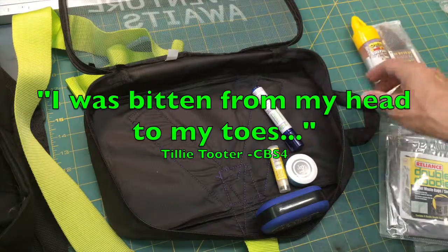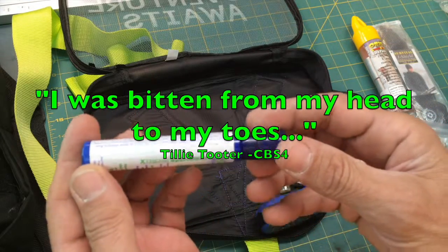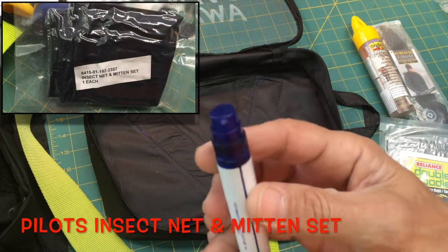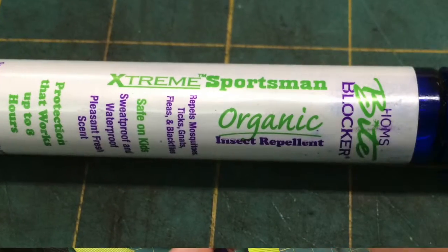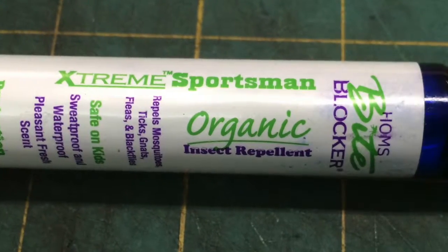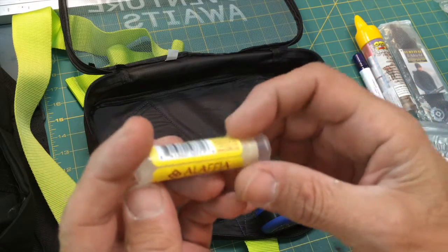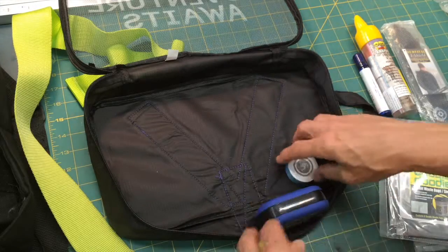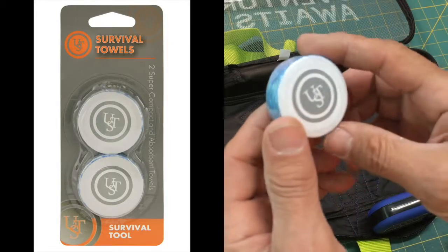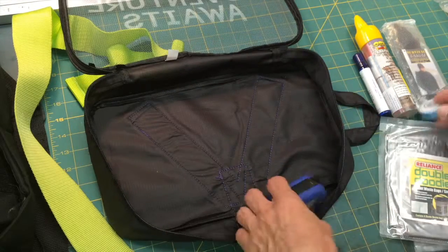If you know the tropics, then you'll know the pestilence known as mosquitoes. This is where that military pilot's insect net kit comes into play, along with this little spray bottle of insect spray. You can make it DEET or some of this Holmes bite blocker stuff, which is just as effective according to the test. All I can say is you don't want to be without it. And then chapped lips always seem to come with emergencies, so I popped that in there just in case. And then Florida's the only place I've ever lived where you can sweat as much sitting down doing absolutely nothing as you can digging a trench by hand. It's crazy. So that's what that's in the kit for.